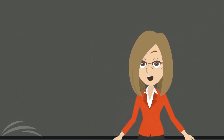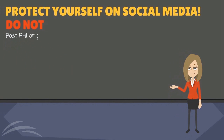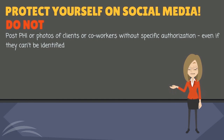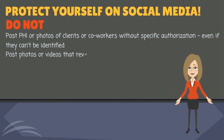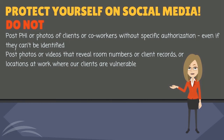When it comes to social media, here's a few tips about how to protect yourself. Do not post personal health information or photos of clients or coworkers without specific authorization, even if they can't be identified. Do not post photos or videos that reveal room numbers or client records or locations at work where our clients are vulnerable, like the operating room.